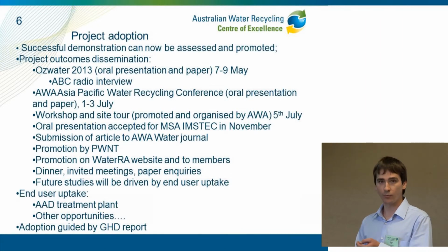And shortly after that, we had a workshop so that everyone could come and see and touch and feel the ceramic membrane, which had full attendance. We reached maximum capacity in terms of attendance. And that led on to a couple of other things as well. So we had discussions. We're also presenting it to our scientific outlets through Intertech in November, and there's been promotion throughout the various partners. We've got a paper coming out in AWA's Water Journal.